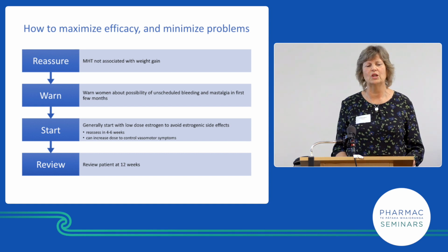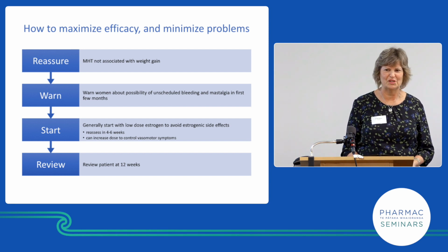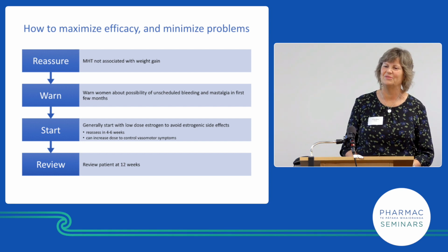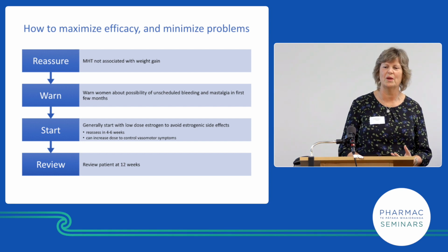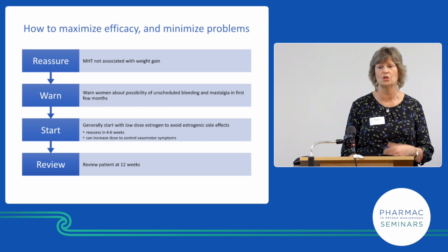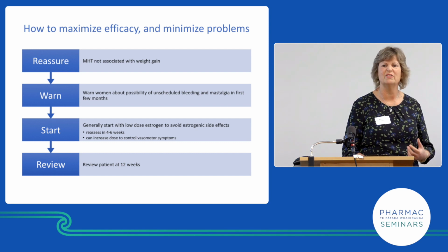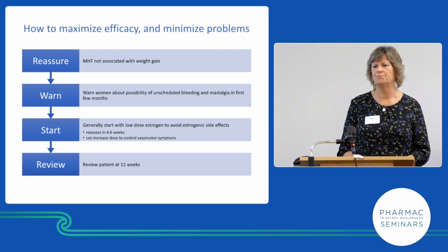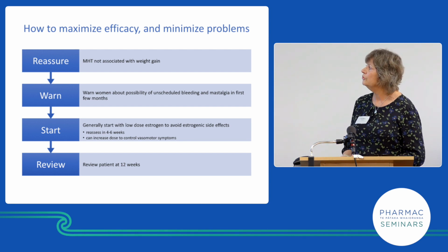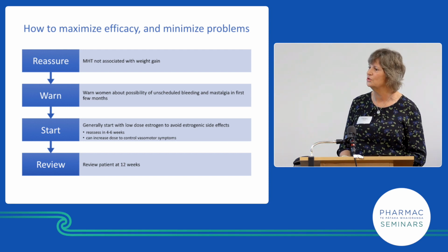I tend to start with low dose. Now, again, that's variable. If you've got a really symptomatic patient and you start with low dose and you don't get control of the symptoms, they may lose a bit of faith. So again, discussing with patients whether they want to just get straight on to something like 1 milligram of oral estrogen or a 50 microgram patch, which would be about average, or they want to start lower because they've previously had breast tenderness with, say, a birth control pill or something. And then review the patient at 12 weeks and allow the patient to adjust the dose in between if they want to.